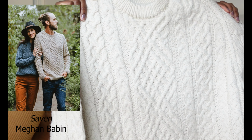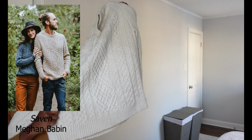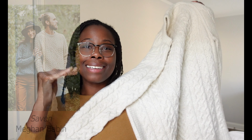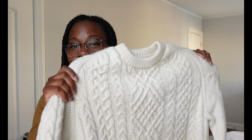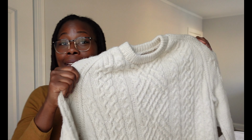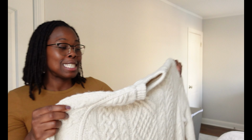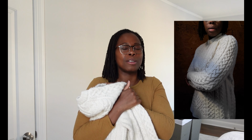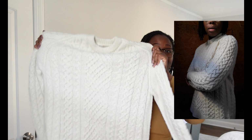It's gorgeous. It is truly, so far, my knitting Mount Everest. This was an aspirational knit, and I am so proud that I was able to execute it, especially because this was my first cabled sweater ever. And I've knit one cable sweater since then, but it's nowhere near as intricate as this one.